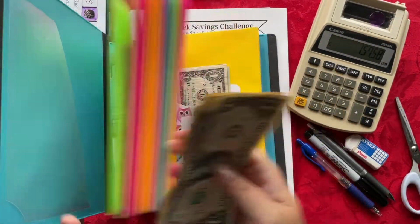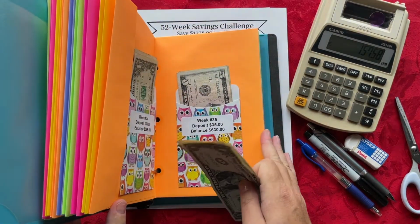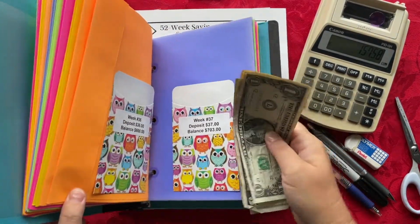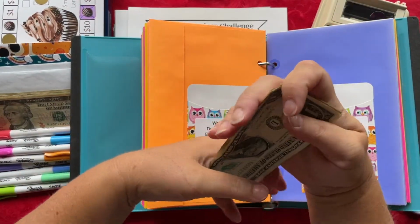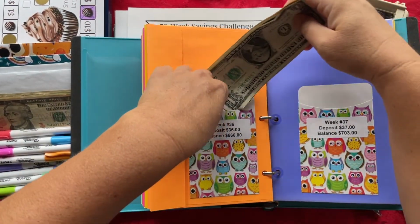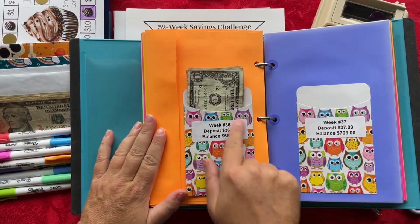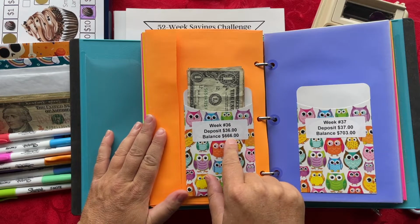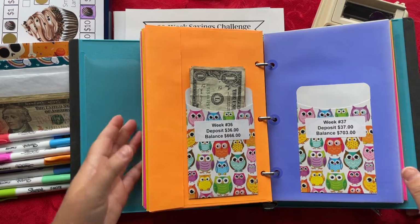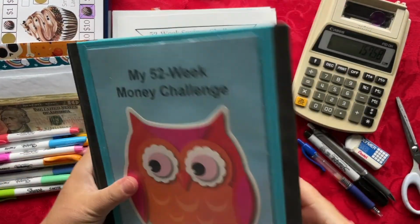So let me go ahead and get to week 36 in my binder. There's 35, so there's 36 here. It's getting pretty full with all these challenges. All right, so week 36, depositing $36. So my little label here tells me that I have a balance of $666 so far this year inside of my binder. So pretty exciting.